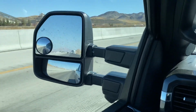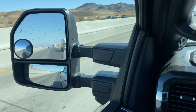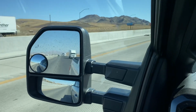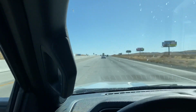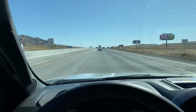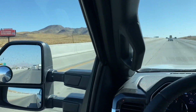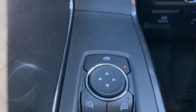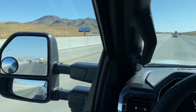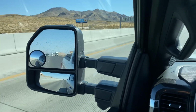They're actually probably 2 or 3 times as big as the regular mirrors in terms of total size. And they extend outward, but they do not fold or extend automatically. So you're manually folding and manually telescoping them. And that's fine with us. That's no big deal. But you can adjust them normally, with the same controls that any other vehicle with power mirrors has. The thing you can't do is adjust that bottom mirror. You can adjust the top one, but not the bottom one.